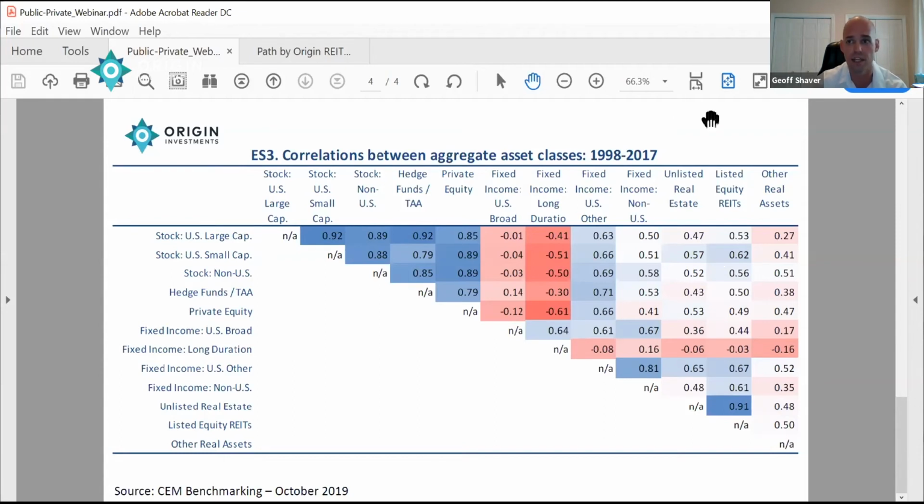So it's not a correlation of one. Sometimes REITs zig when the stocks zag. Sometimes it's the reverse. But what we do see down here at the bottom, the correlation between listed real estate and private real estate is 0.91.